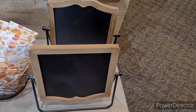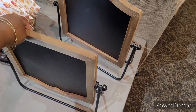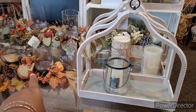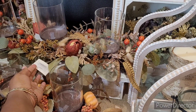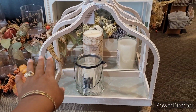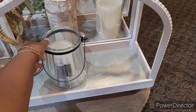They have this one right here as well, which is $29.99 if you like those. Oh, those are nice. How much is that one? Same as the Christmas one I got last time, $79.99. It's pretty though. This is nice too, $44.99. I even like this little jar.